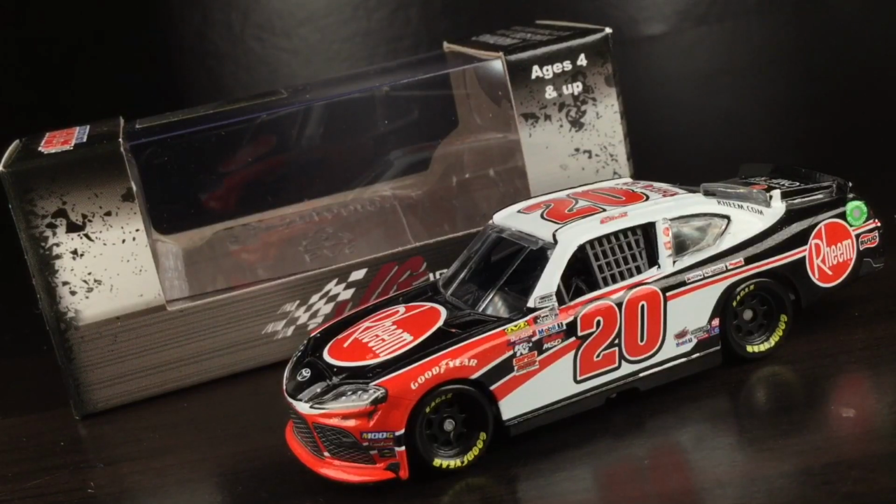One of NASCAR's Cup Series future stars. Here's Christopher Bell's 2019 RHEEM Toyota Supra.